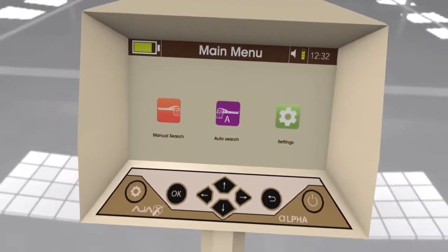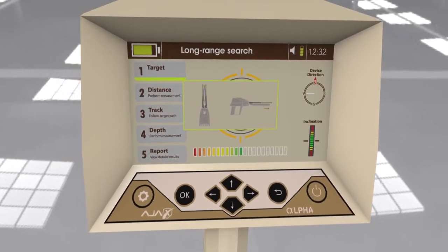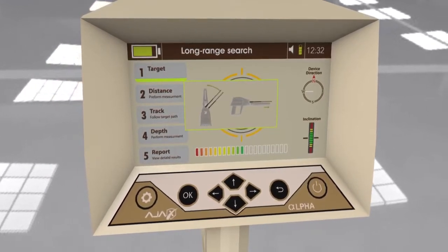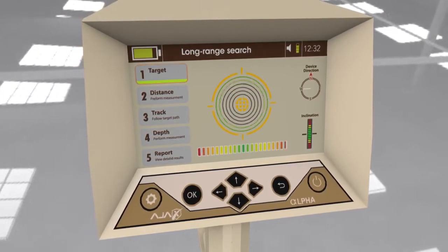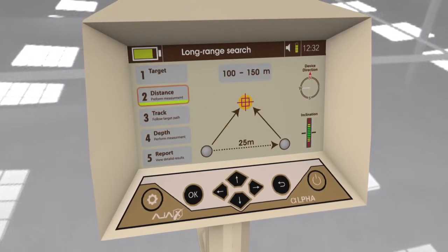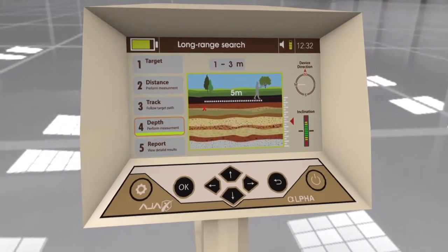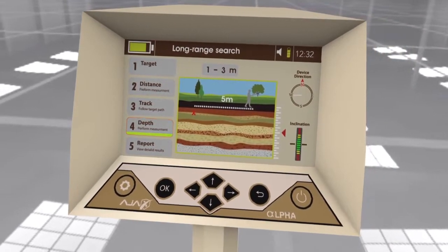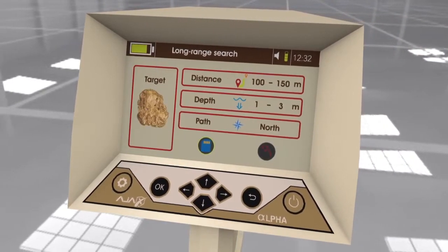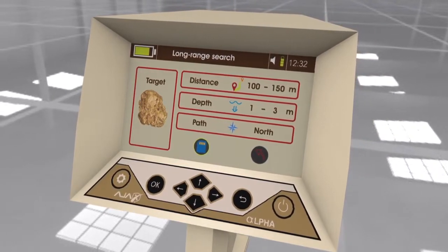2. Automatic long-range locator system. The device has an automatic detection system for the located targets and shows the target type on the display automatically, calculating the target distance from the device with high precision. The user can also determine the depth after acquiring the target location automatically. The device provides the user with a comprehensive report regarding the search process with the ability to save the report for review.